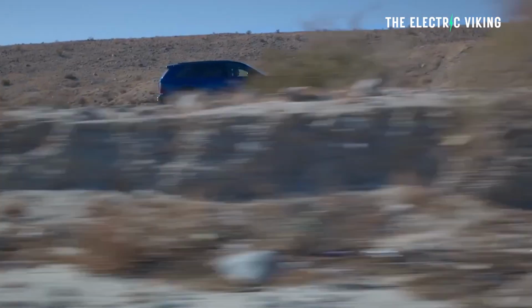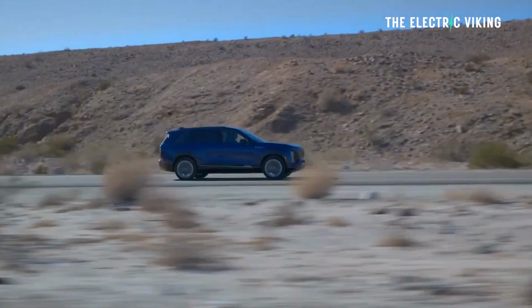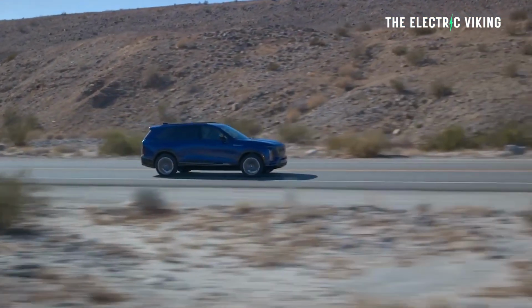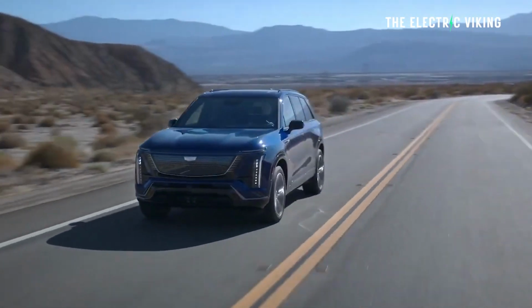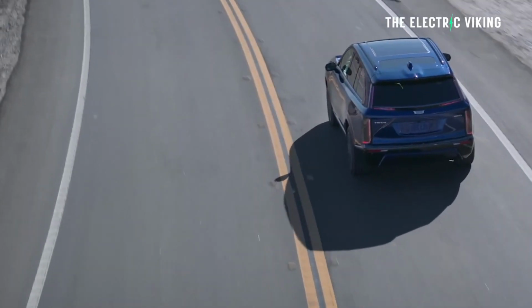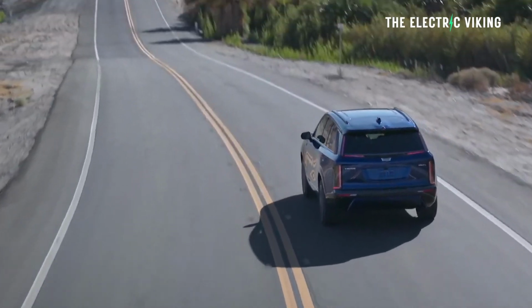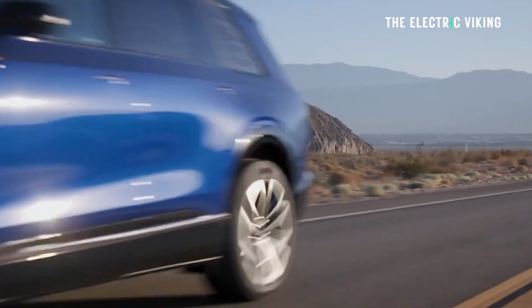What else do we know about it? Well, what about the range? It has a 102 kilowatt hour lithium battery. I believe it's an NMC, so nickel, cobalt, manganese battery. And that feeds a dual motor all-wheel drive system with 615 horsepower. That's 460 kilowatts and about 880 Newton meters of torque, so 650 pound-feet of torque. Yeah, that's a lot of power.